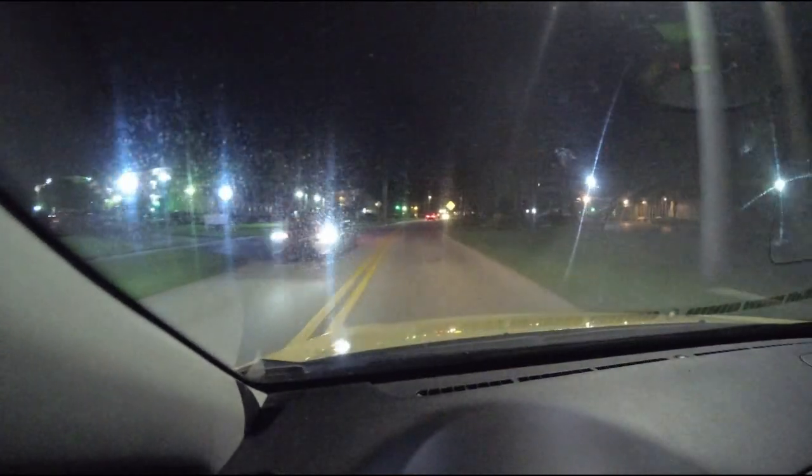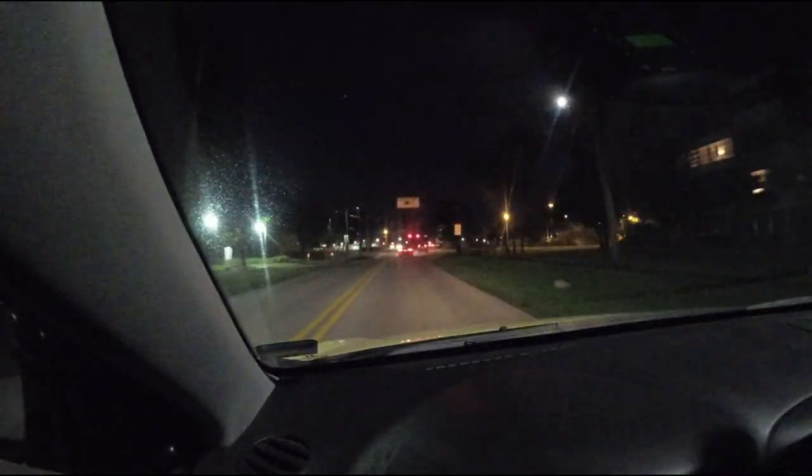Make sure you are using your low beam. When you turn on the car and turn on the headlights, it is on the low beam. If you want to put it on high beam, which is not recommended unless you're out in the country somewhere and you're driving in an area where there are actually no cars, you need to drive with your low beam on.